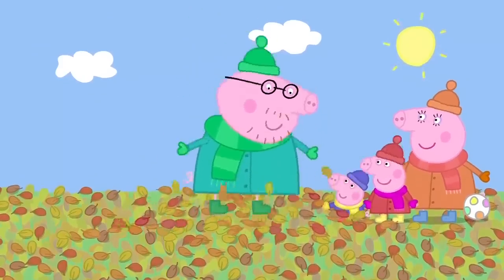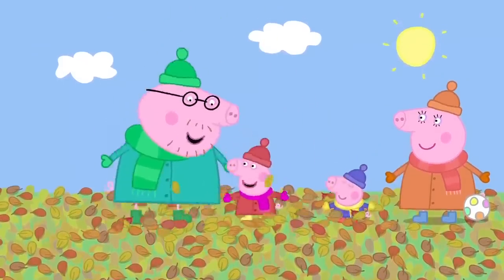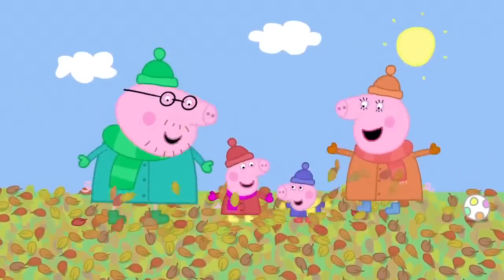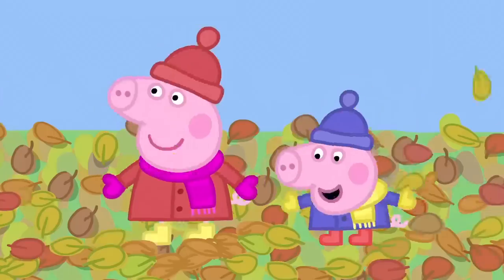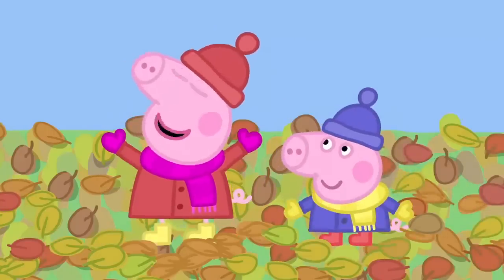Daddy Pig loves jumping up and down in leaves. Peppa loves jumping up and down in leaves. Everyone loves jumping up and down in leaves. This is the best autumn day ever.